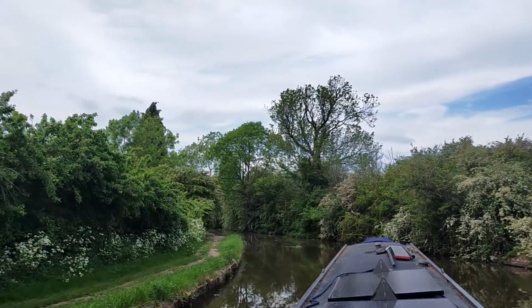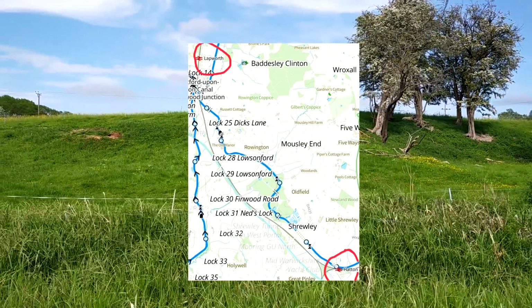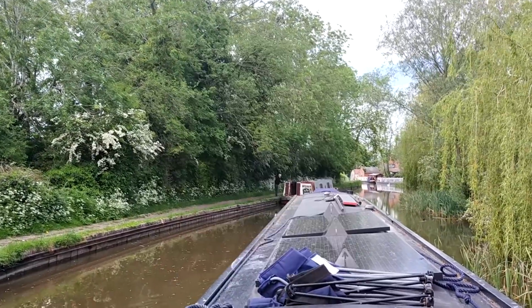Tim's friend Simon was joining us for the trip, having parked his car at Hatton Station, then travelling with us on the boat to Lapworth, then getting the train back to his car. He'd never been on a narrowboat cruise before.